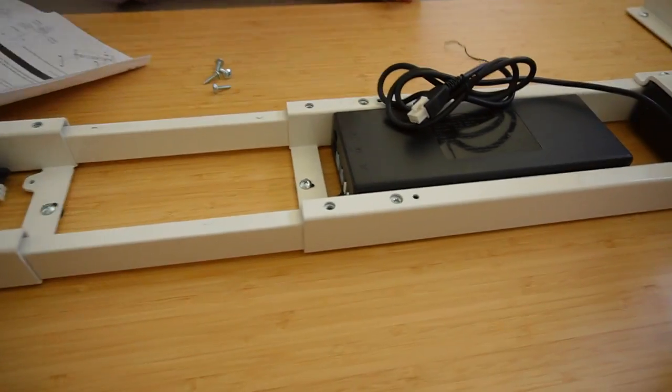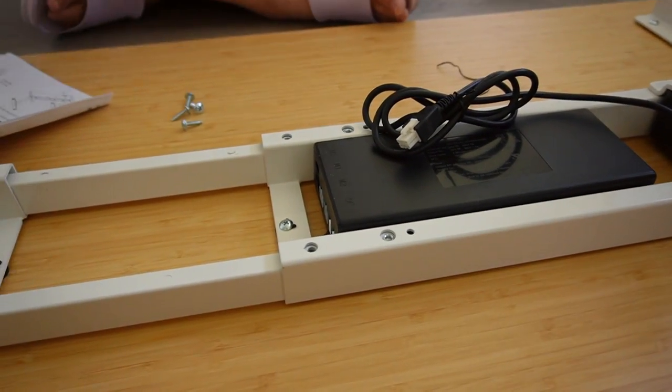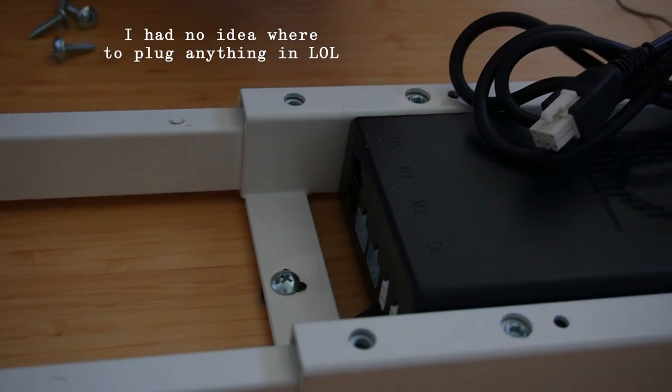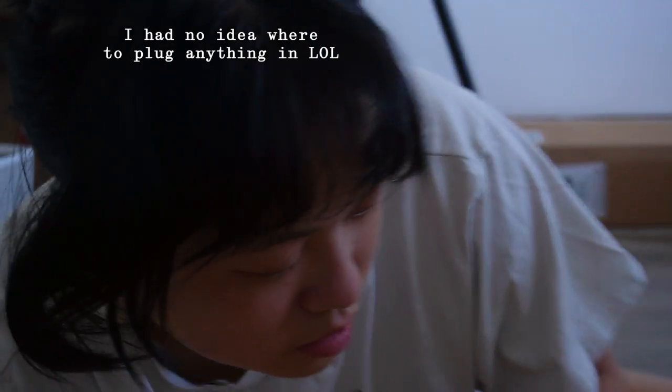Yeah, it goes into the thing. Oh my god, I feel like I'm in a movie. It doesn't really line up.